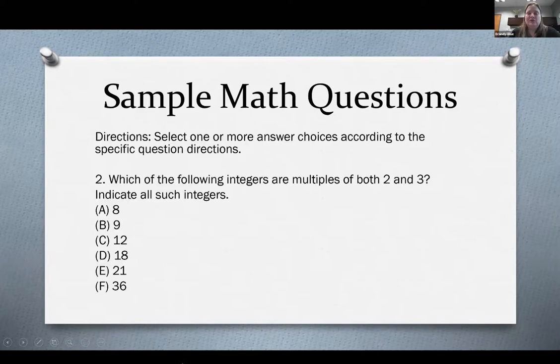All right, this is one where you may want more than one correct answer. Again, if this was on the GRE, you would have boxes in front of the answer choices. Select one or more answer choices according to the specific question directions. Which of the following integers are multiples of both 2 and 3? Indicate all such integers. So sometimes with these types of questions, you can figure out a range of possible answers and just pick the ones that fit in that range.